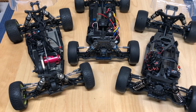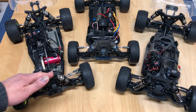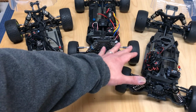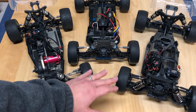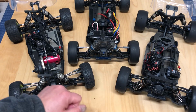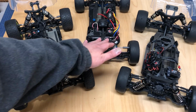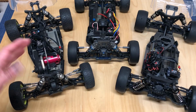Now mid corner, they drive a little bit differently. The TLR is the most neutral in the corner, although it's actually not really neutral, it's a little more point and shoot than the other two, and I think it's because it doesn't have a center diff. These two actually are quite fluid mid-corner. The Tekno is almost a little twitchy, in transitions is maybe not the best, but the Team Associated is actually quite solid mid-corner. So mid corner, I'm going to rate probably the Team Associated as the best in long sweeping curves. The TLR a little bit better in transitions, just because it's so stable.